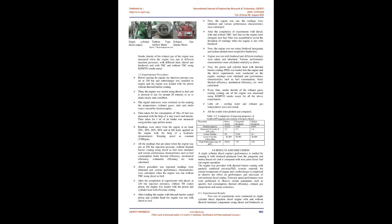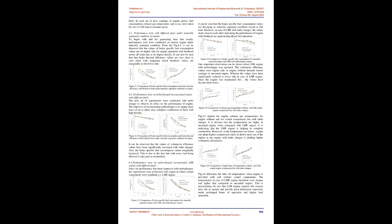Readings were taken from the engine at no load, 20%, 40%, 60%, 80% and at full load, applied on the engine with the help of a hydraulic dynamometer, keeping speed constant at 1500 rpm. All the readings taken when the engine was run at 250 bar injection pressure, without thermal barrier coating, using diesel as fuel were tabulated, and various performance characteristics such as fuel consumption, brake thermal efficiency, mechanical efficiency, volumetric efficiency etc. were calculated. The above procedure was repeated. Readings were tabulated and various performance characteristics were calculated when the engine was run without TBC using diesel as fuel.